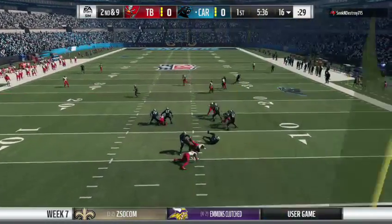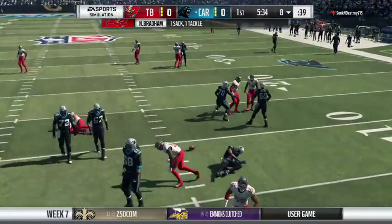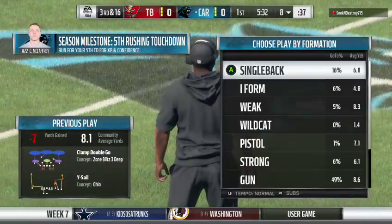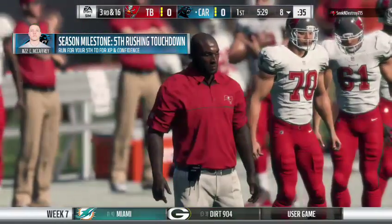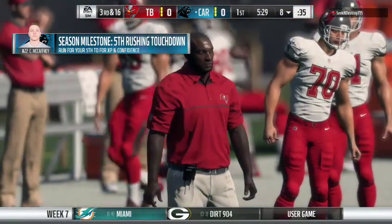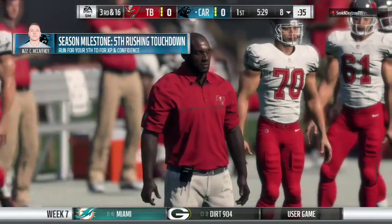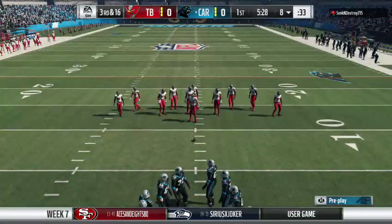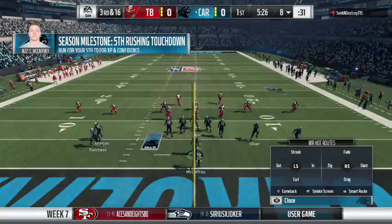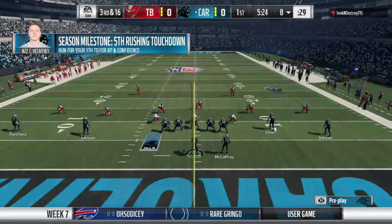Shotgun snap as they'll look to throw. In trouble here, and down he goes. Back at the 8-yard line. Nigel Bradham coming on the blitz. He gets him for a loss of 7. And some secondary help here for the defense in the nickel on 3rd and long.